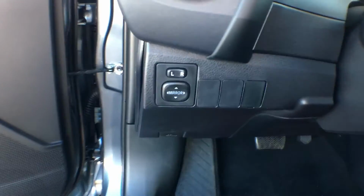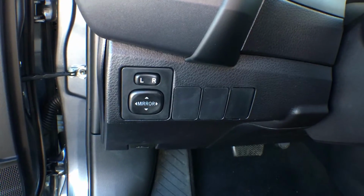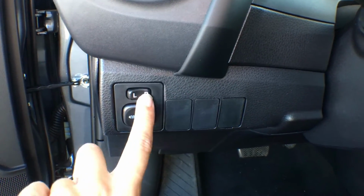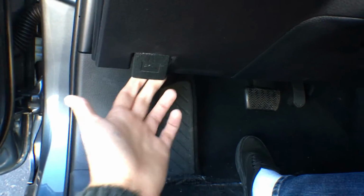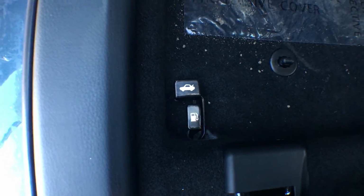Just underneath, we have a spot for bottle storage as well as regular storage in the driver's door. Bringing you inside the vehicle here, on the left-hand side of the steering wheel, we have our side view mirror controls. Very simple to use. Click it to the left side position, use your arrows to adjust, do the same on the right-hand side, and once it's back in this center position, nothing will move. Down here is where you can pop your hood, and just down on the floor there is your fuel cap release as well as your trunk release.